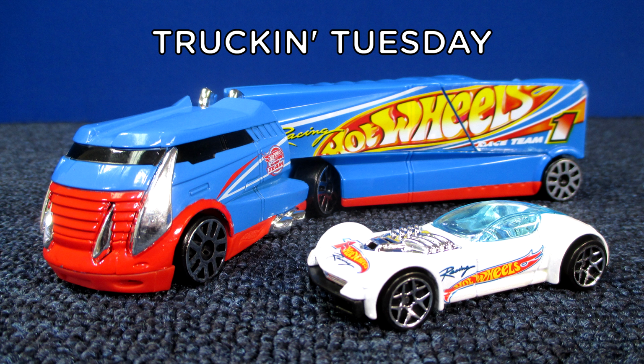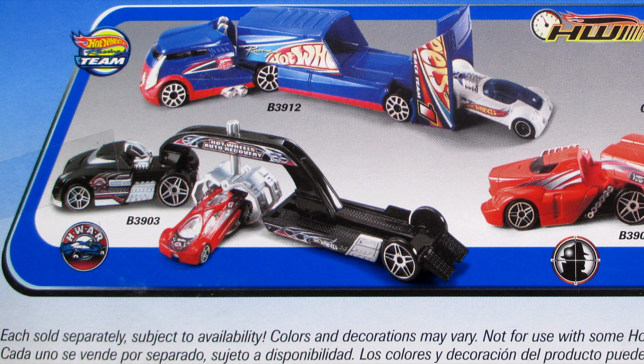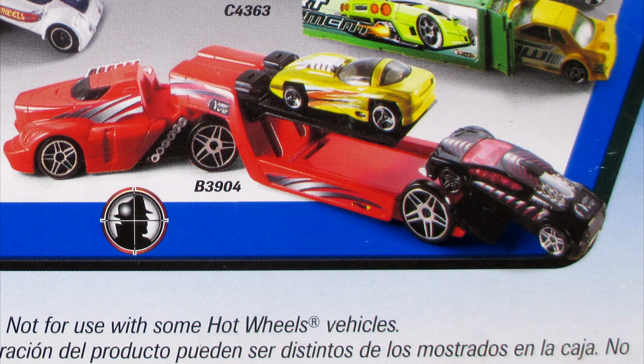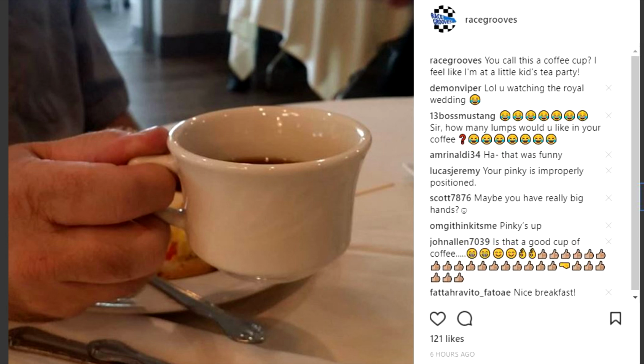Here's the Truckin Transporter pack that I unboxed for the Truckin Tuesday presentation. On the back, it shows 4 other trucks that were available at the time. And I asked viewers, what movie did these 2 cars come from, and what are the names of the cars? Many people answered, including Ignacio Soler: Ballistic and Slingshot were from the Hot Wheels Highway 35 World Race. But wait, there's more! In the lower right-hand corner of the back of the package, there's 2 cars. One of them was Zodic. Brandon S.: Zodic was also in Highway 35. Dope! Good job, Brandon!